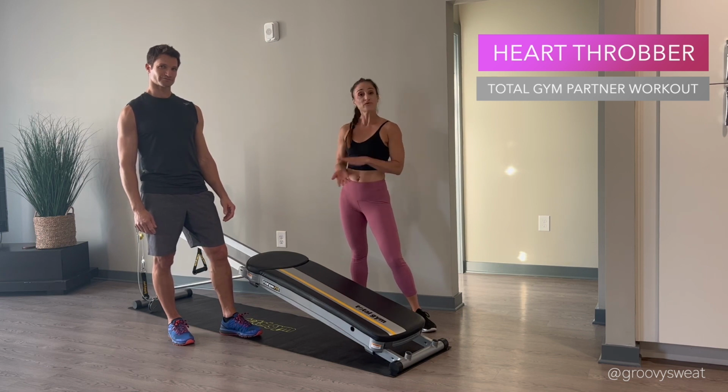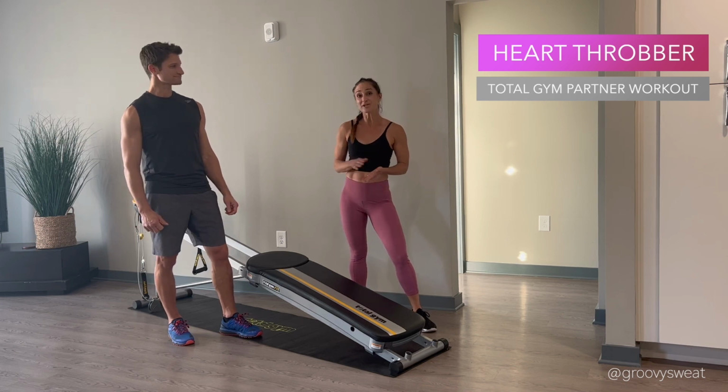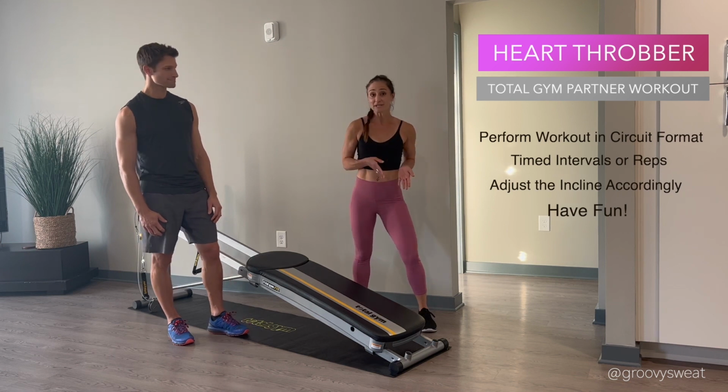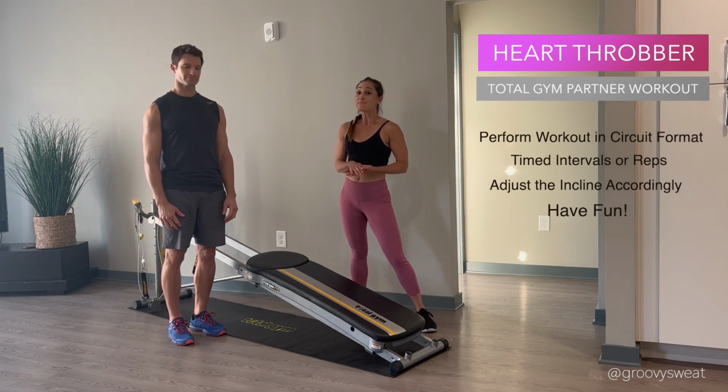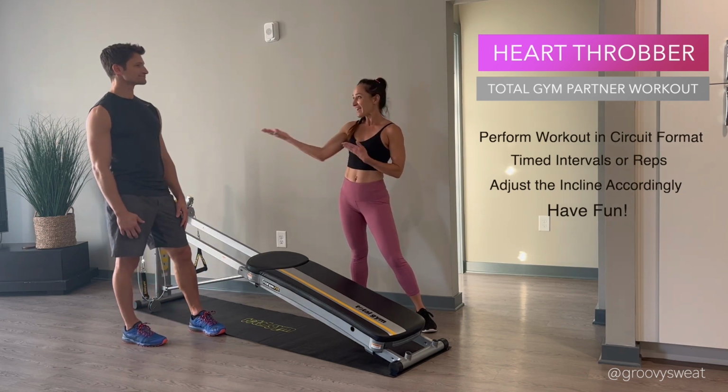warm-up, and then we'll move right into the circuit exercises that you will alternate between. Just make sure that you learn the exercises before going into the workout so that it goes pretty smoothly. Now, you can perform the workout either by timed intervals or by reps, and make sure that you adjust the incline according to your strength level and talk to your partner.